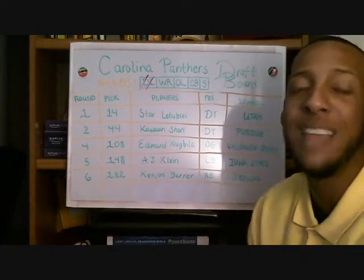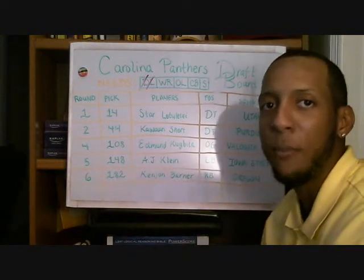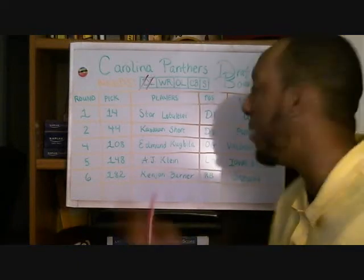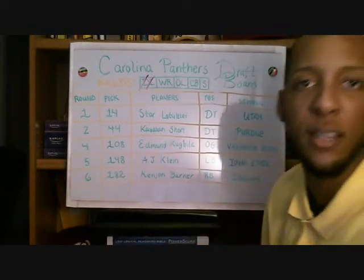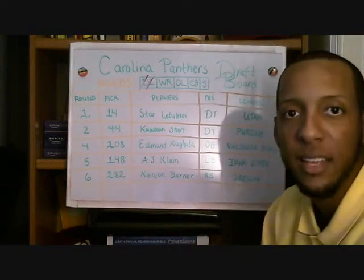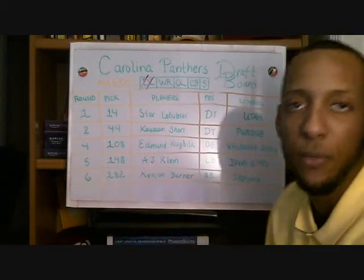And they talk about him not having the straight line speed to run plays down from behind. Nonsense. Why do you need to run a play down from behind when you already saw it happening and you're already there when it's happening? That's A.J. Klein. He made plays. He's always around the football. He sees it. He diagnoses it. He gets to the football.